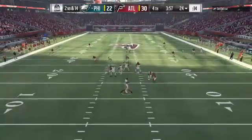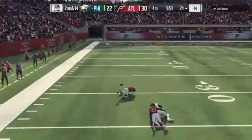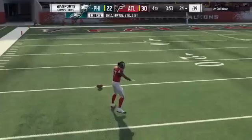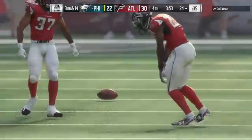Now this time, Wentz will throw. He's going to air one out. And he's unable to grab it. Thought he might have had position, couldn't hold on, 3rd down.